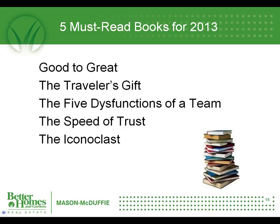So the next one I've got is one I would recommend if you are just getting rolling on your reading commitments. Maybe last year you read 2 books and you're looking to go to 12. Start with The Traveler's Gift. This isn't a business book per se. This is more of a life book.